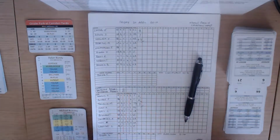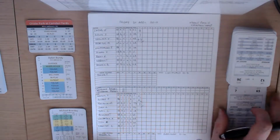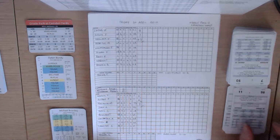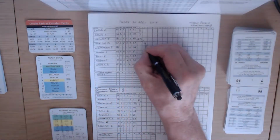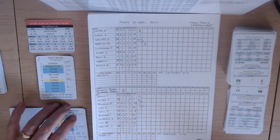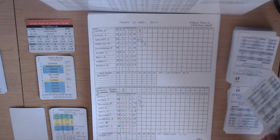So we go to the top of the second. 7 is an in play. In play 98 is a fly out to right. So that's 4 in plays off Bundy's card. He's managed to survive so far with some high numbers coming out on the 2d10s.